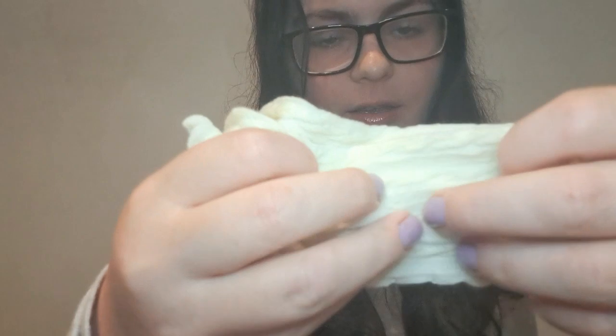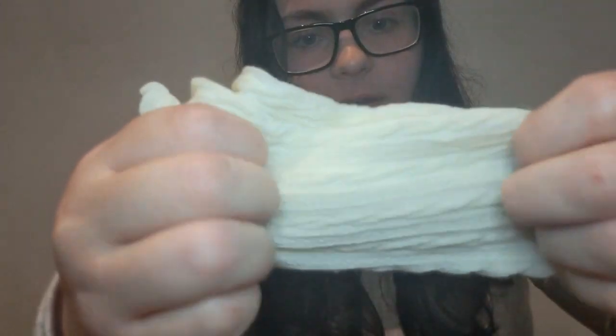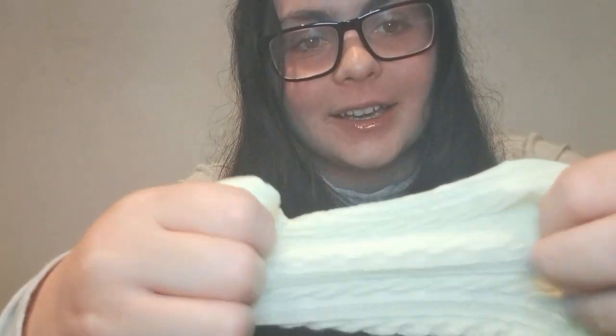Yeah, they just look super, super soft and comfy. They're not that thick though. But they're okay. They'll definitely keep my feet warm.